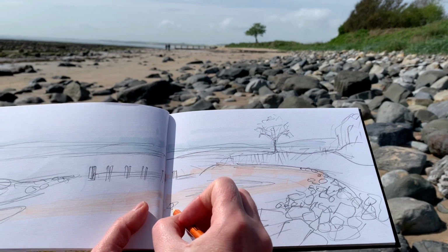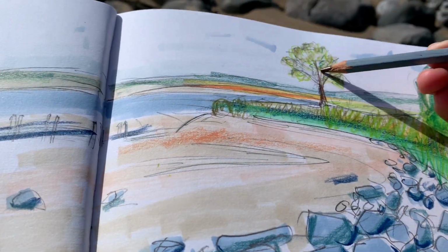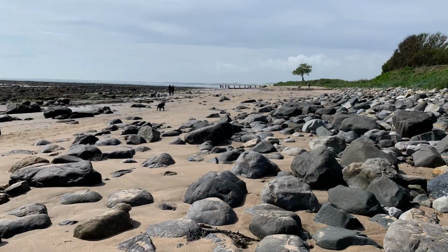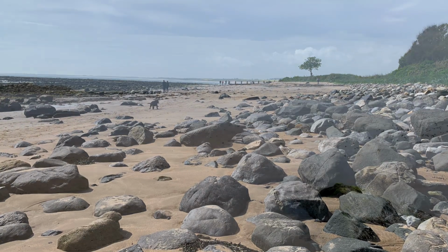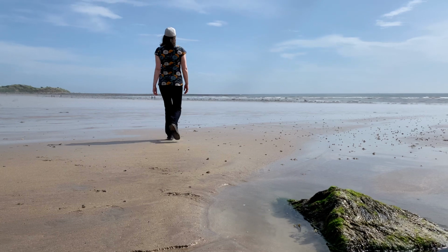Alnmouth holds a special place in my heart as I spent many a happy summer holiday here visiting my grandparents. I would spend hours on the beach collecting shells and building sandcastles. Today it's more about taking in the scenery and gathering a quick sketch along the route.